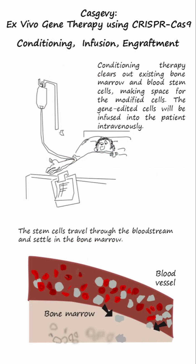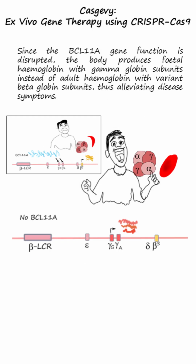Once the patient has undergone conditioning therapy to clear out existing bone marrow and blood stem cells, making space for the modified cells, the gene-edited cells will be infused into the patient intravenously. The stem cells travel through the bloodstream and settle in the bone marrow. Since the BCL11A gene function is disrupted, the body produces fetal hemoglobin with gamma globin subunits instead of adult hemoglobin with the variant beta globin subunits, thus alleviating disease symptoms.